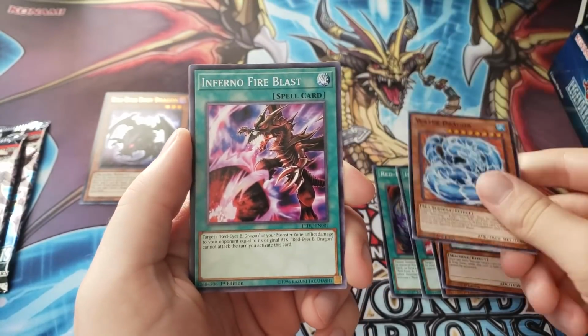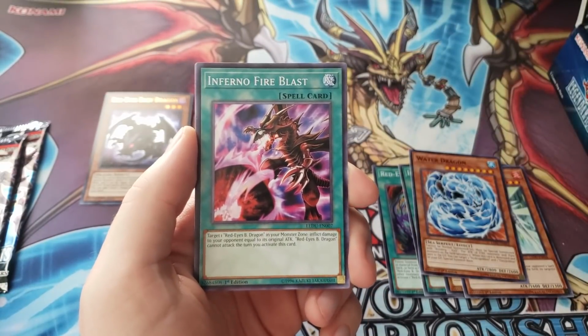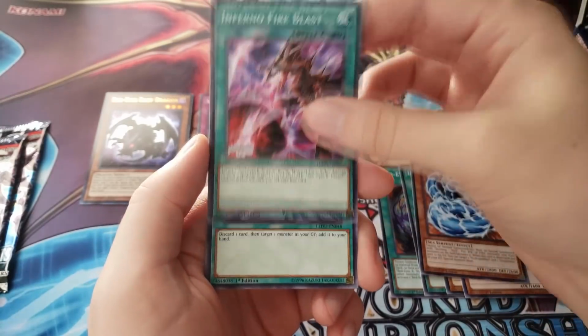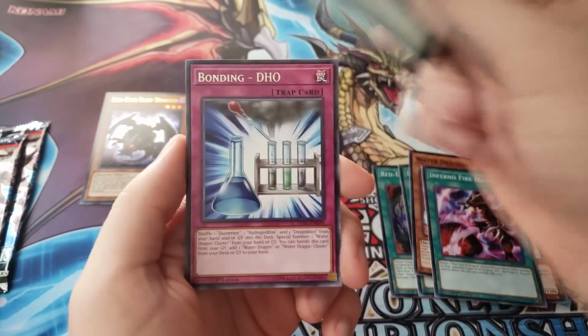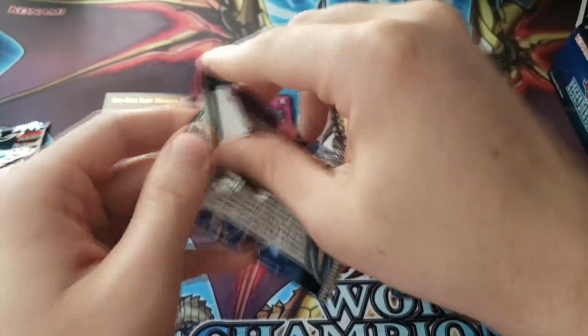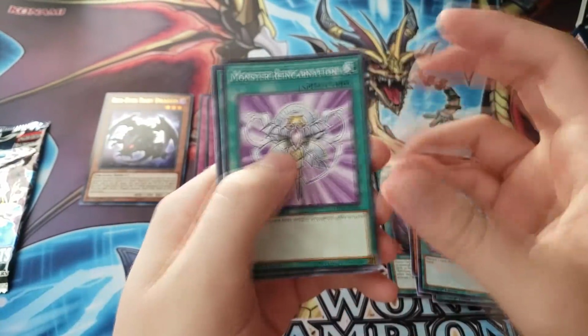Water Dragon. Has the Water Dragon support. I don't think we'll pull all that. I don't know how many. I actually have no idea how many supers we're supposed to pull out of here. I'd say like 4 to 6 maybe. Not sure. It's a pretty small set, and there aren't a lot of holos in it. And also the packs, as you can see, are only 5 cards. It's a little tricky.